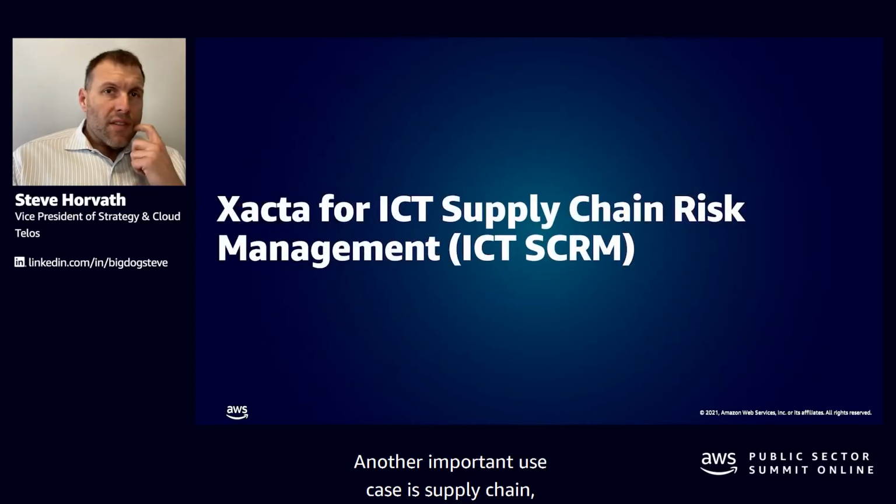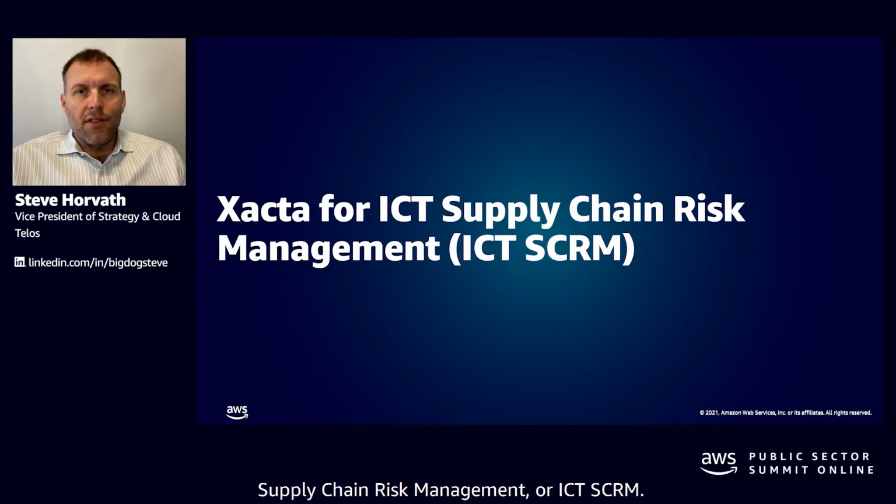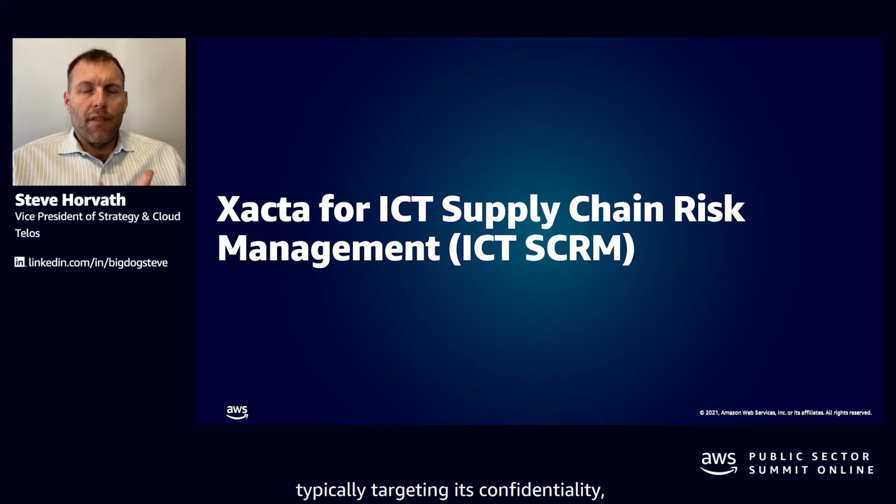Another important use case is information and communications technology supply chain risk management, or ICT-SCRM. SCRM is an important topic that has been foot-stomped by the information security or cybersecurity community for the last 2 decades, at least. Disruption of the ICT supply chain can come in many forms, typically targeting its confidentiality, integrity, and availability.